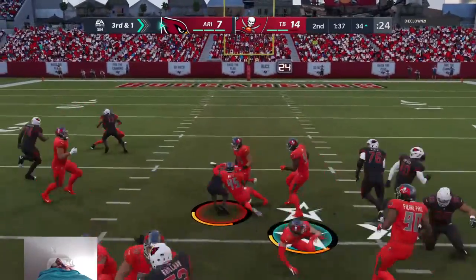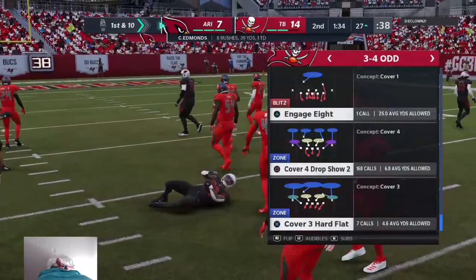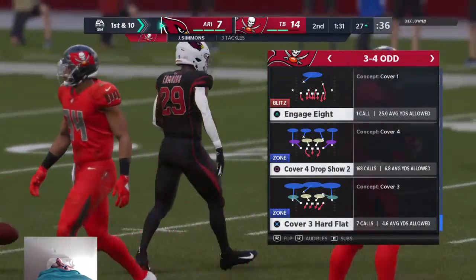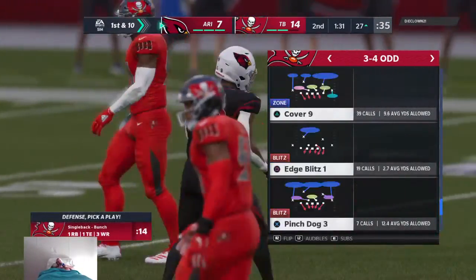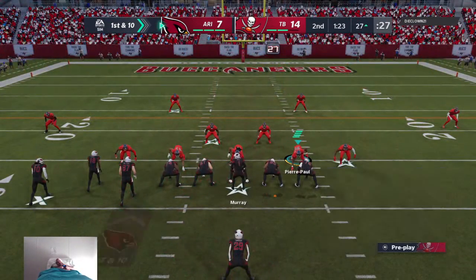On 3rd down, they run with Edmonds. And he's able to pick up the first before he's taken down at the 27. Call it a gain of 7, and it gets him a new set of downs. 1st down, Cardinals.